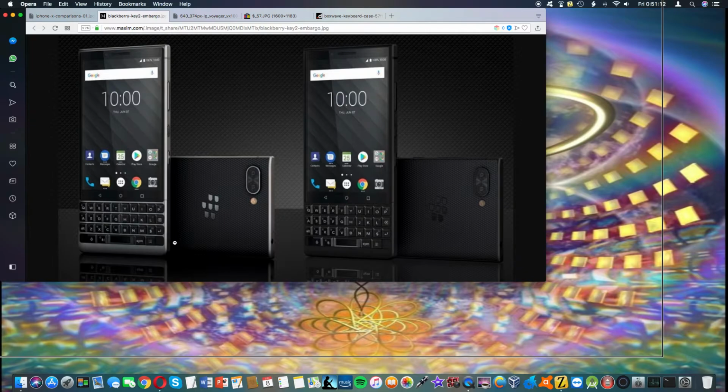Interestingly enough, that's really all I have on the BlackBerry Key 2. I've seen a number of first impressions. A lot of people love this new keyboard. I'm actually very interested in seeing it myself, just to see what it's like. I'm glad BlackBerry is still ticking because there are a lot of people out there who do a lot of writing that I think could really benefit from this phone. And it's really interesting because it reminded me of something.